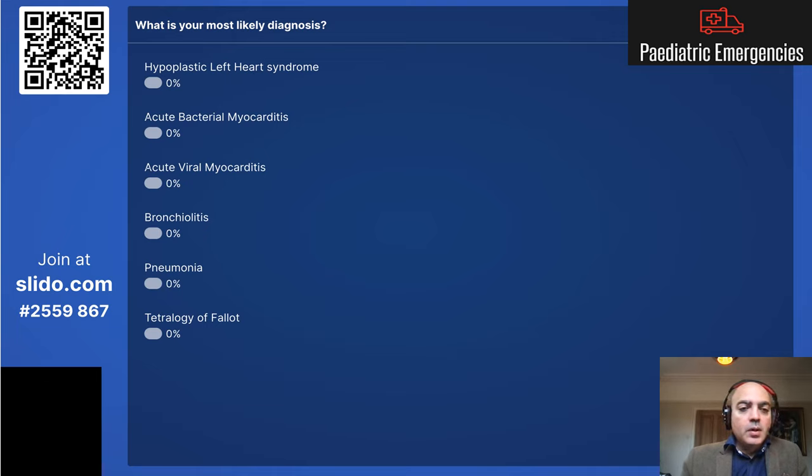Okay, time's up. So well done to anyone that voted for acute viral myocarditis. Acute bacterial myocarditis is also a plausible answer. However, it's extremely unusual and extremely rare to have myocarditis secondary to a bacterial infection. So the balance of probability, if you think that this child has myocarditis, it is almost always of viral origin.